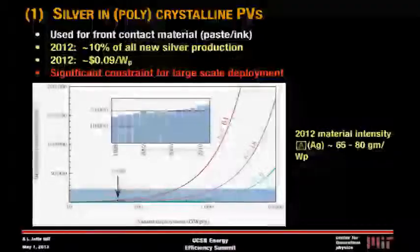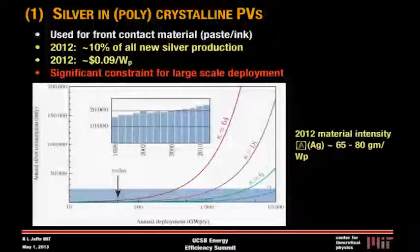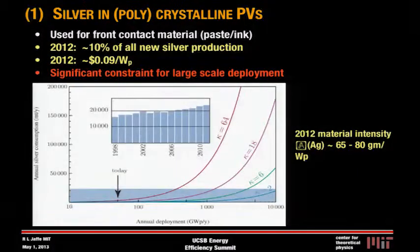Really, the mapping of the problem that I'm describing can be summarized in this single graph, which in this case is for the use of silver in polycrystalline PVs. Right now, about 10% of the world's new silver production is used in the inks on the front to provide the front surface contacts in silicon PVs. That results in a cost of about 9 cents per watt peak. However, if one tries to scale that up to a high scale, one runs into trouble.